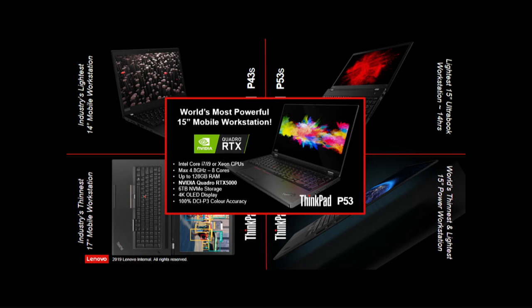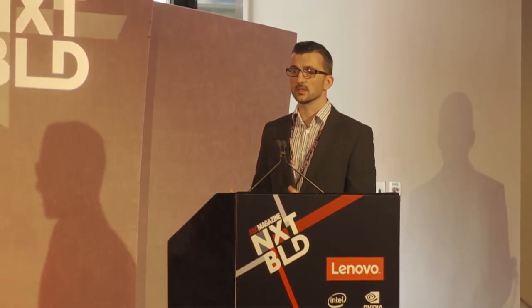As Sandeep mentioned, this is the most powerful 15.6-inch mobile workstation on the planet. Intel Xeon CPUs, 8-core, 128 GB of memory, the NVIDIA Quadro RTX 5000 with 16 GB, the most powerful Quadro RTX GPU available in any laptop today, up to 6 TB of storage, and a 100% color accurate OLED display. It's a beautiful platform. What used to be in the larger 17-inch products, we've now delivered to you in a 15-inch product. So for real-time rendering and virtual reality, you can now do this on a much more mobile 15.6-inch platform, and the P53 is that platform of choice.